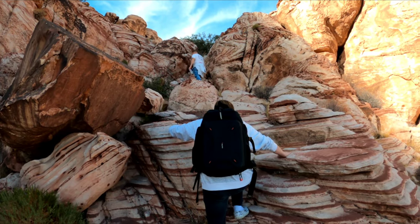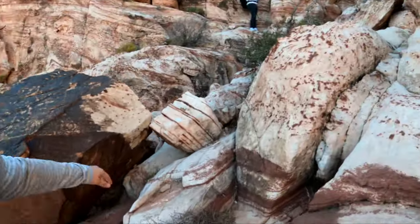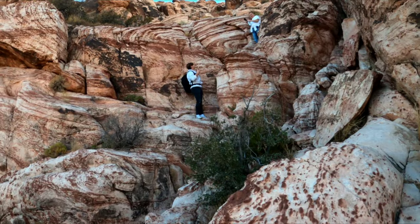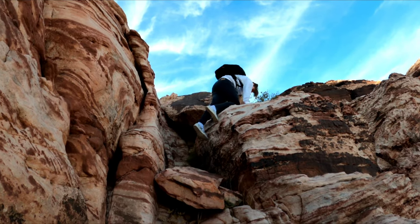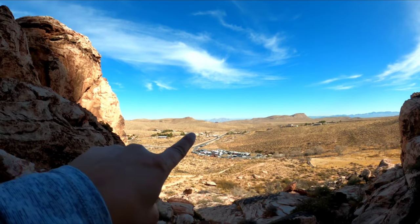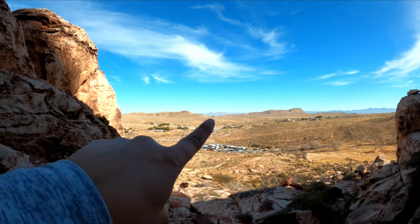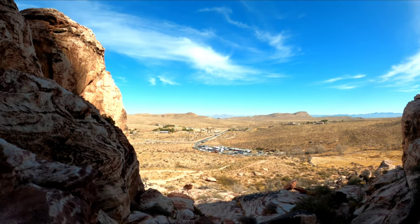So we're not exactly on the actual path itself, but that's what makes an adventure, right? Got it? Oh wow. I don't know if you can actually see it, but literally right there in between the crest of the hill here, that is our resort.